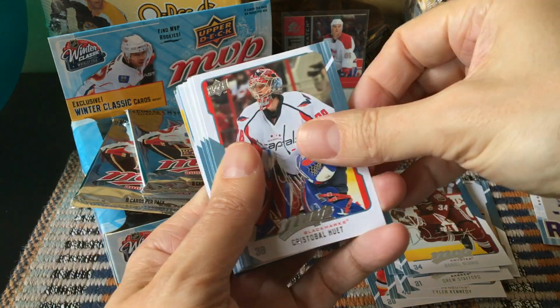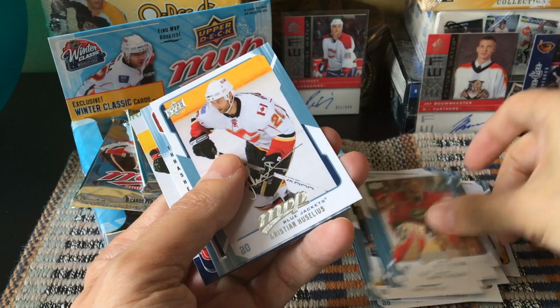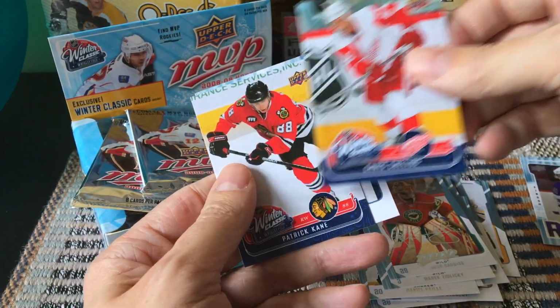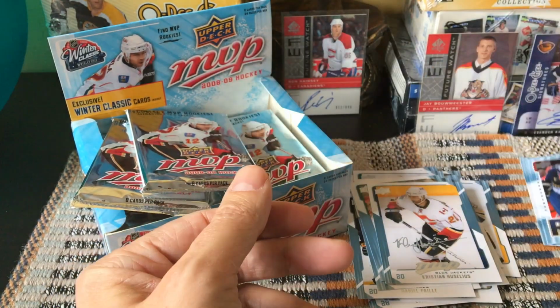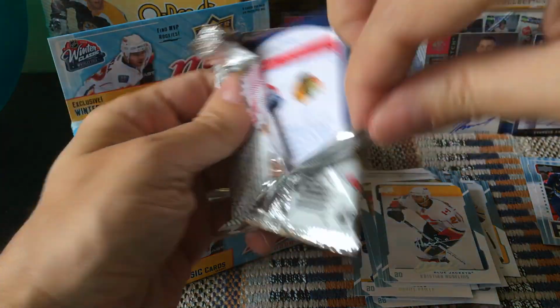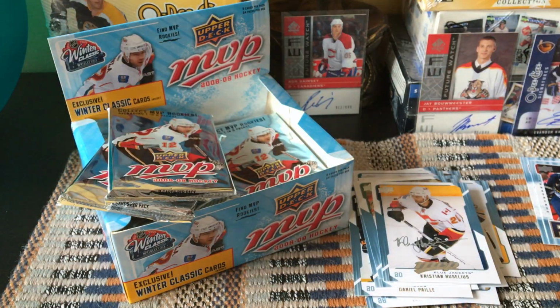Cristobal Huet back when he was with the Caps. An ex-Hab, of course, Josh Harding. Huselius, our rookie. We hit the Chris Chelios and the Patrick Kane. And our rookie would be Boris Vlahovic. Yeah, these happen to be thick, so I assume that there are dummy inserts in here. Yeah, totally.